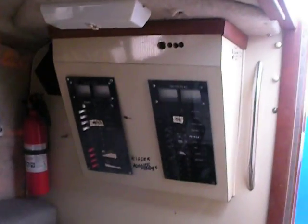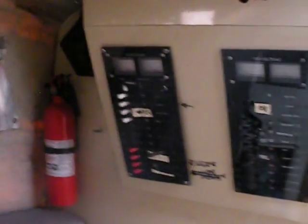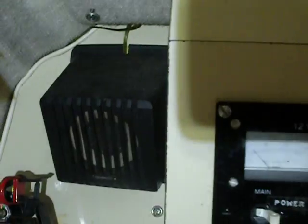Here's the electrical panel on the back side of the helm. There is a speaker down in here. Second fire extinguisher. You got your 12 volt panel. All your breakers.